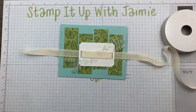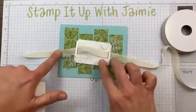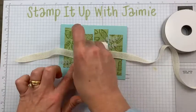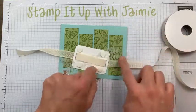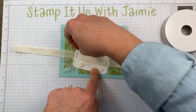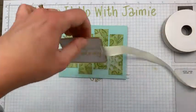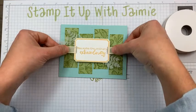I'm going to adhere this down with Stampin' Dimensionals, which of course I forgot to grab. Hold on. We're going to put four, I think, should do it. One and two. And here's the nice thing about that dimensional: it's going to help hold those vellum pieces down. It's acting as tape and adhesive, which is nice. Because I didn't adhere my ribbon down, I'll still have a little bit of wiggle room with it when I go to make our knot. Okay, one last one. Come on. There we go. Oops, they're flying everywhere.